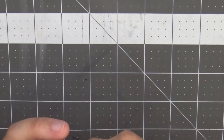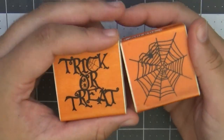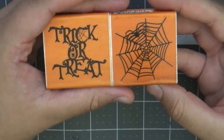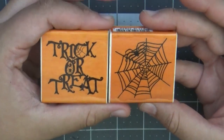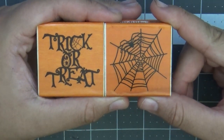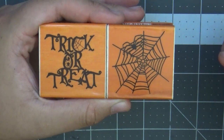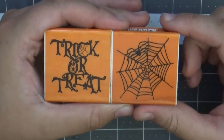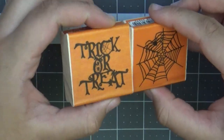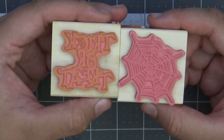Okay, I also got these 2 stamps, and again, rubber stamps. These are by Craft Smart, which is not entirely my first choice when it comes to stamps of any type. You guys know I prefer either the Hero Art stamps or the Hampton Art ones. Those are both really, really good in my opinion, but considering the fact that these were festive and they were only $2, I figured why not.